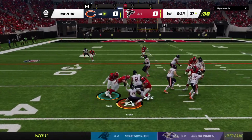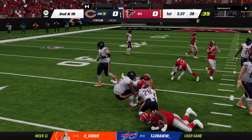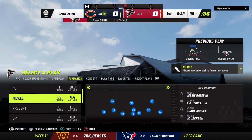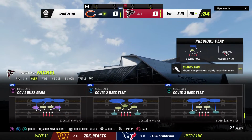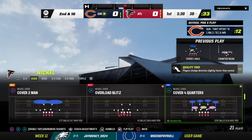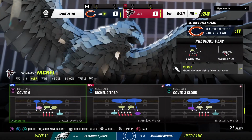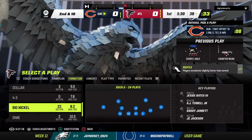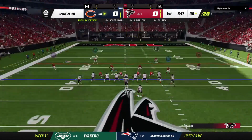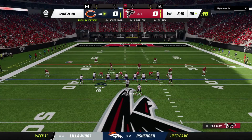First and 10, Taylor now. And not a lot of daylight. Not really any daylight inside, as he's going to be stopped right at the line of scrimmage. Brings up 2nd down. Well, this defense for the Falcons, they were very strong last week in the win over Carolina. And as in any game, takeaways are always a big key. They're always discussed on defense. There's an emphasis there. And they came away with 3 interceptions in that game.